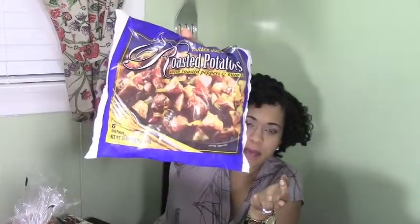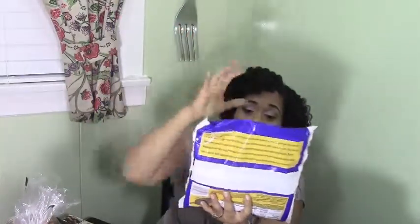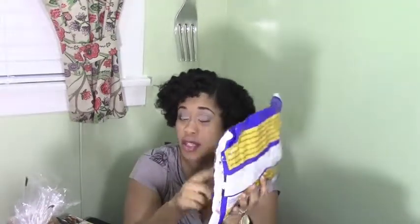You can see the bag. These are really good also. This is another quick meal. It can be a quick side, or you can have just this for breakfast. I usually like to fry this up and I'll eat it with ketchup if it's by itself, or you can make eggs with the chicken sausage and some biscuits and grits, and you can make a huge breakfast. And it tastes like real home cooking potatoes.